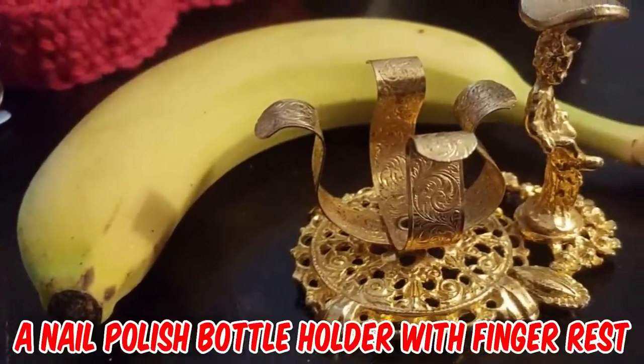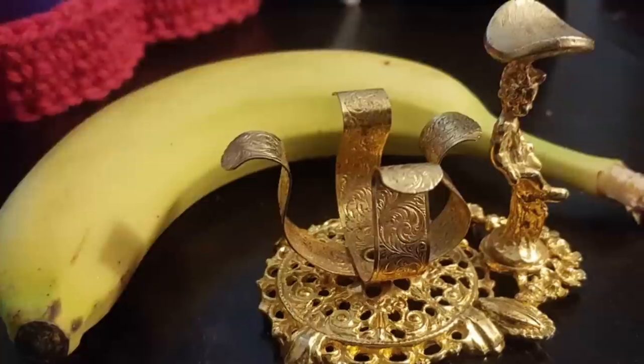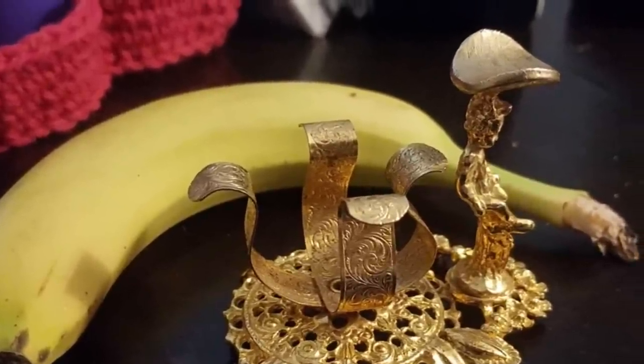It's a nail polish bottle holder with finger rest. The curved piece on top of the figure's head is a rest for your finger, ostensibly to apply the said nail polish.